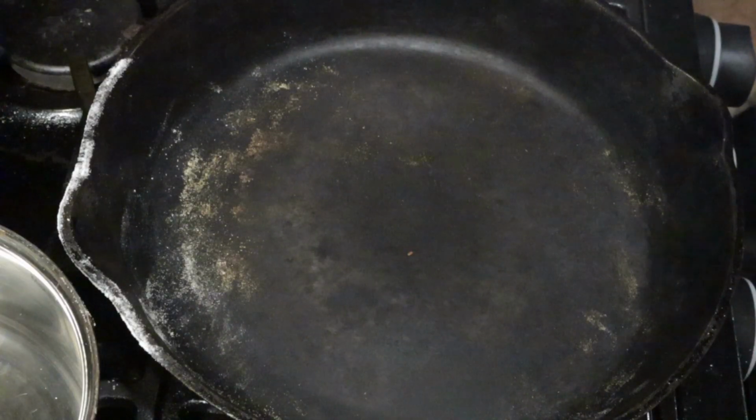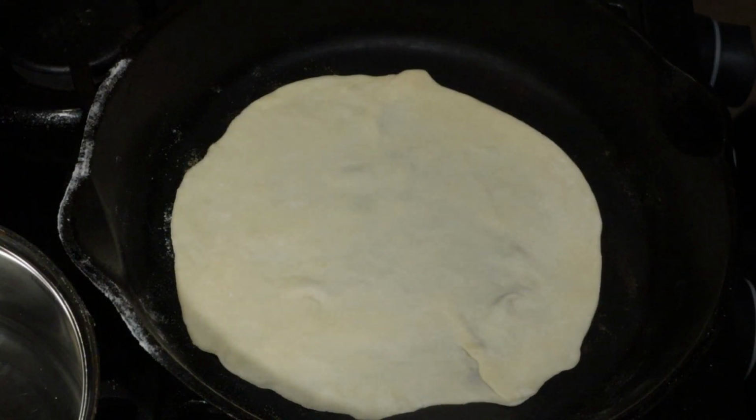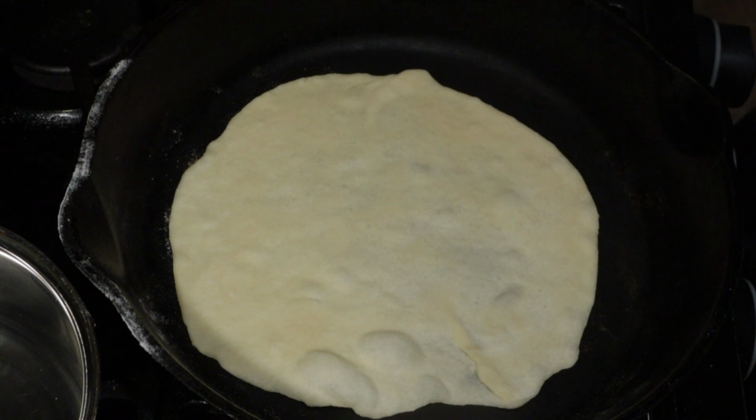Into a hot, dry skillet. As you can see from this, I've used this many times tonight to make tortillas. We're about halfway through the batch now. Lay your tortilla dough on that hot, dry skillet. No oil in the skillet. That's what hot, dry means.